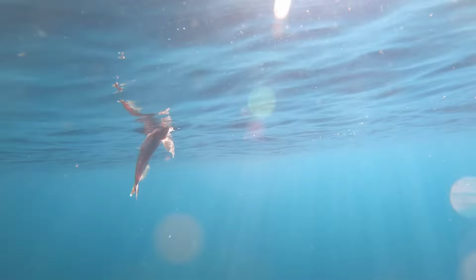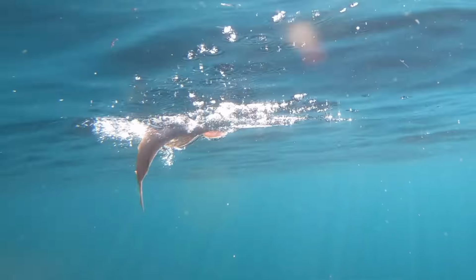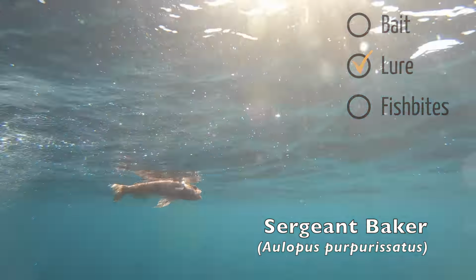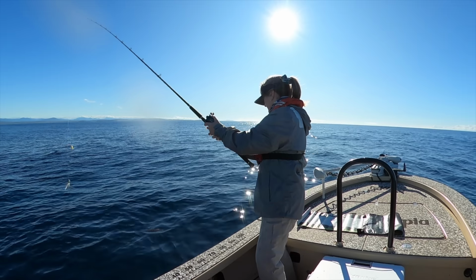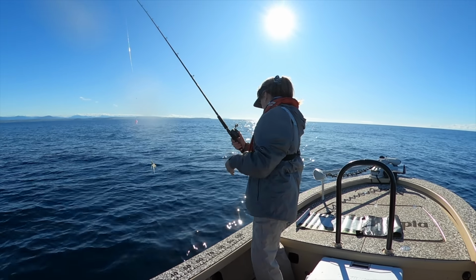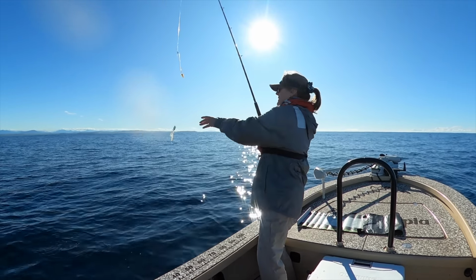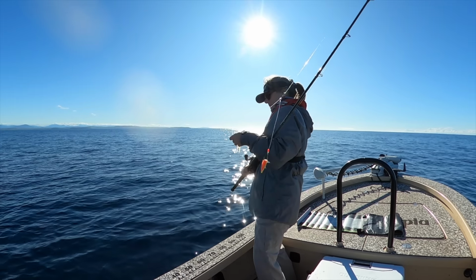Oh no. It's a Sergeant Baker. Good release. Thank you. Go away. Sergeant Baker have tasty enough flesh, but a very off-putting bone structure. On the Luke, because I was just leaving it static. We're happy to see this one swim away.